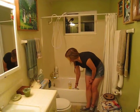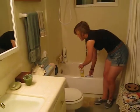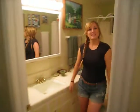Items like this razor and this astringent, your baby's also going to want to play with. They're in a very reachable area. So a better option would be to keep those in the medicine cabinet, or put them on a shelf that your baby will not be able to reach. Let's move on to the kitchen.